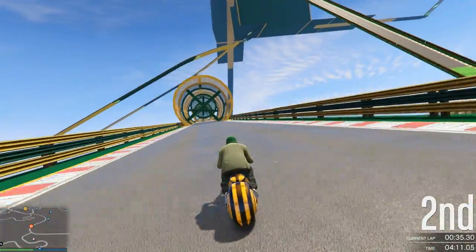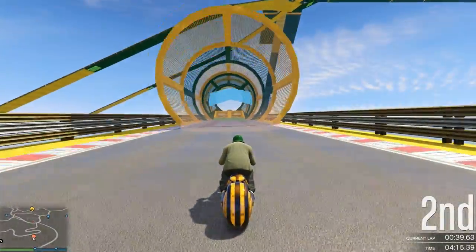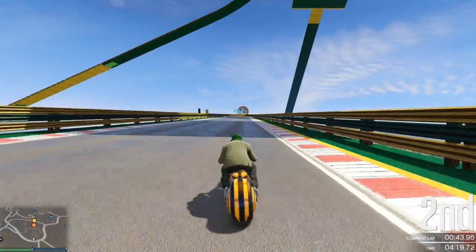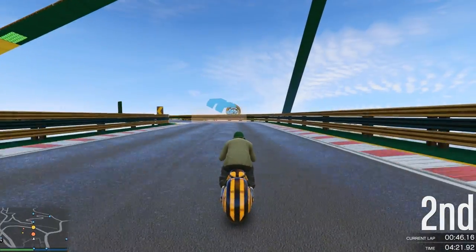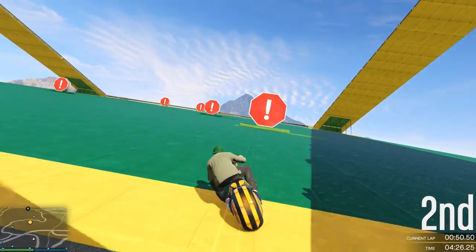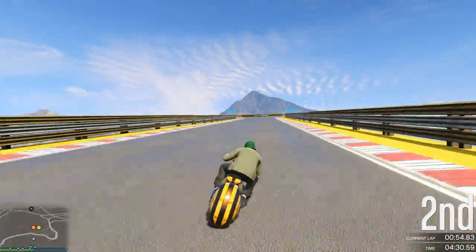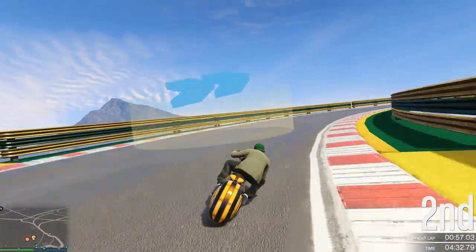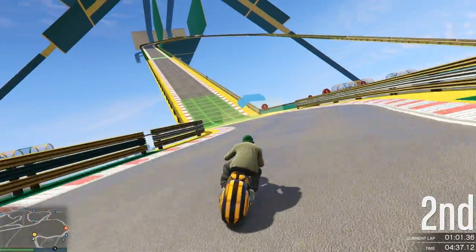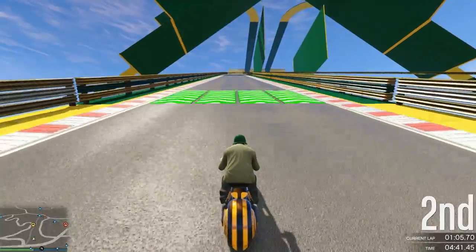That's about as much turn as you can get out of it, Shotaro. Here we go. I'm in second place, but I don't know how long that's going to last, because the Shotaro is a handling machine, and not a top speed monster. I'm thinking from some direction this looks like an M. It's called the Big M. Someone really likes McDonald's on the development staff.